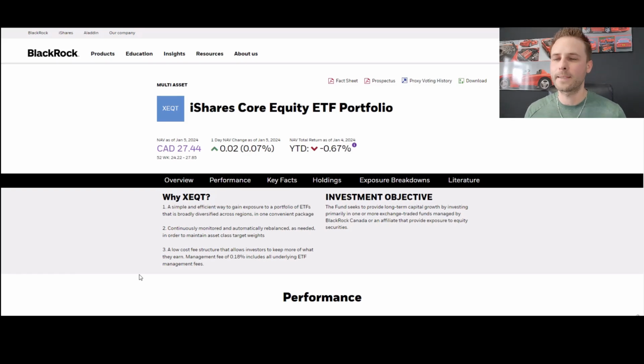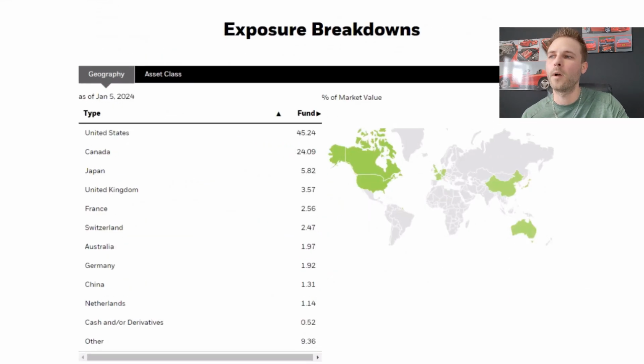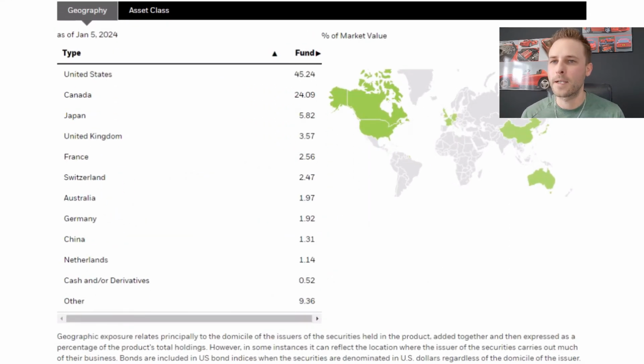So, like I said, the primary objective of XEQT is to have exposure to the world indexes. So, what does that exposure look like? Well, if you look here, it essentially will have near 45-46% in the US stock market.